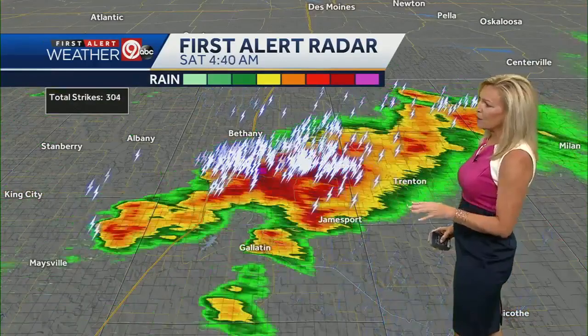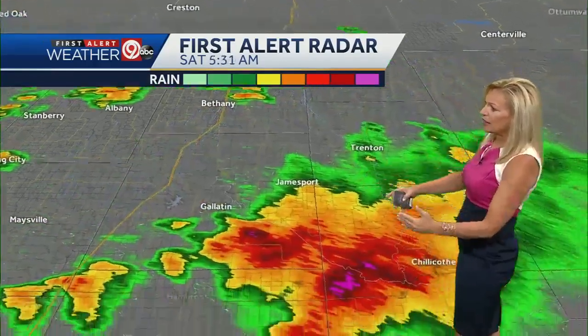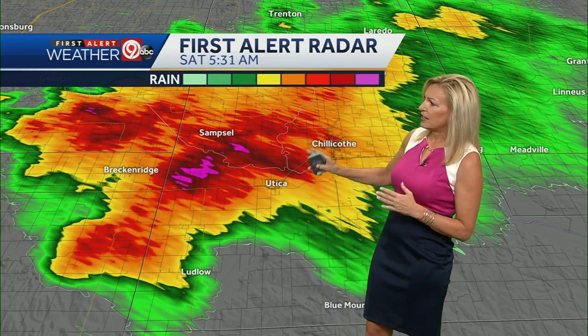Just now starting to taper off in Jamesport and Gallatin. Let me slide down and show you, as I remove the lightning, so you can see just the intensity of the rain. This is showing that between Breckenridge and Utica, south of Samsel, we're getting some torrential rain. That's what you're seeing here with this bright pink.